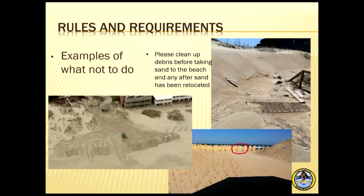Obviously stay within your property lines. You can see the picture on the left crossed multiple property lines. We don't really want to see that. And then the picture with the circle, the sand fence, that sand fence is not to regulation. It's got to be 10-foot pieces at a 45-degree angle, about 7 foot apart. So those would be a little too close together.